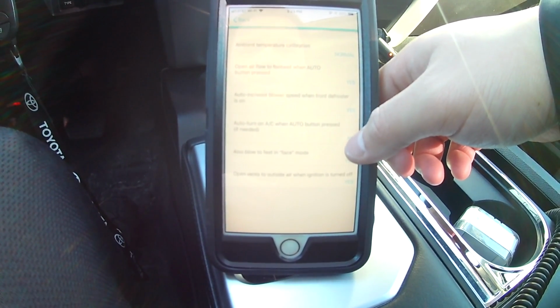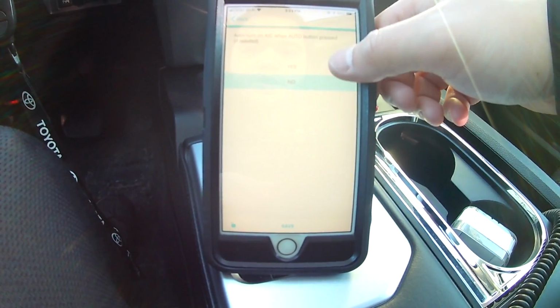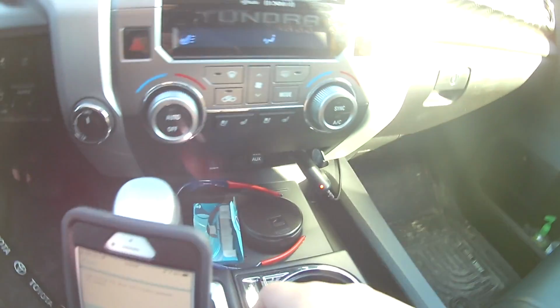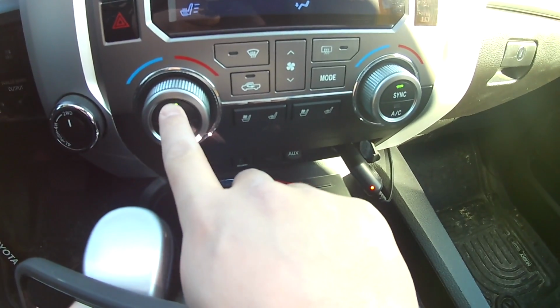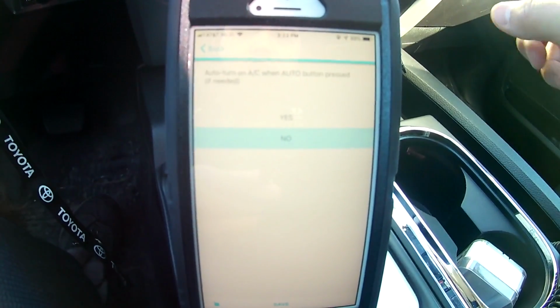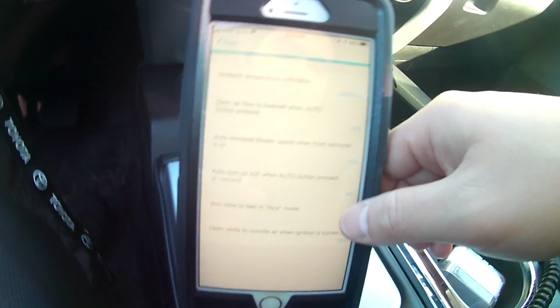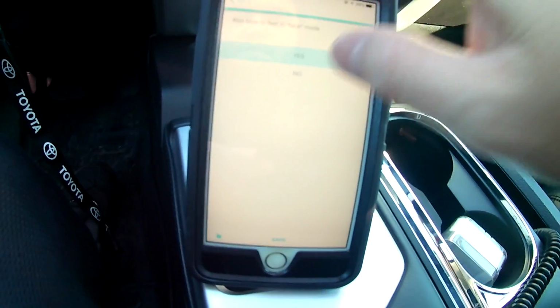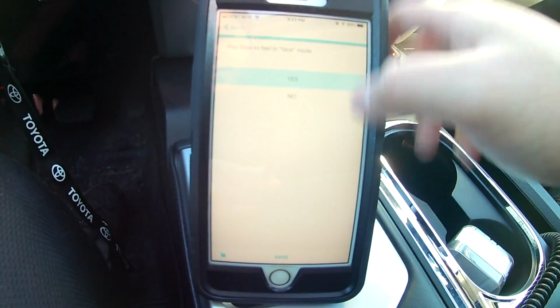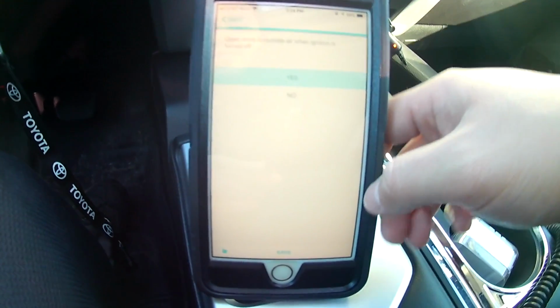Auto turn on AC when the auto button is pressed, yes or no. This is normally on. I turned it off, so if you push this to auto, the AC does not turn on. If you have this as yes, the AC will automatically turn on even when it's wintertime. Also blow to feet and face mode, yes and no. Open vents to outside air when ignition is turned off, yes or no.